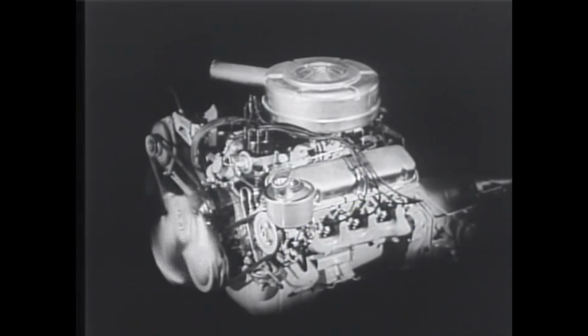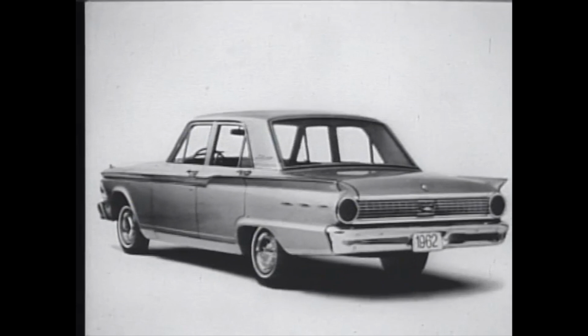There's no other car like it. Fairlane. New from Ford.